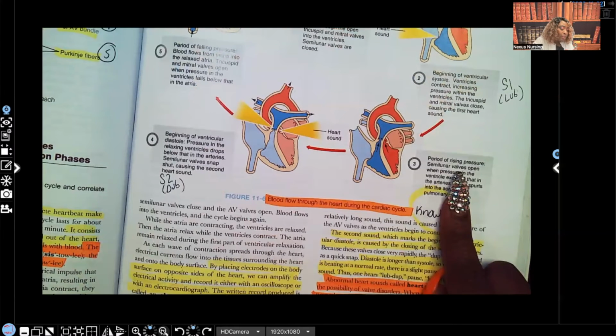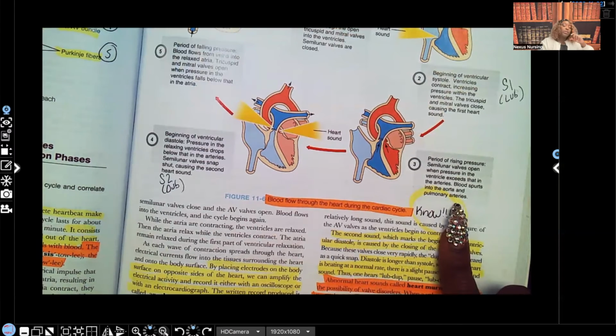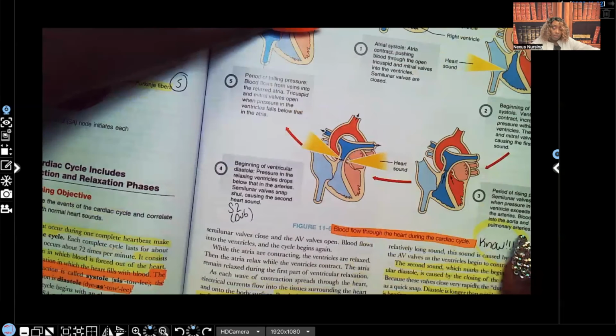Here, there's a period of rising pressure. The semilunar valves open when the pressure in the ventricle exceeds that in the arteries. Blood spurts into the aorta and the pulmonary arteries. Remember, guys, those semilunar valves are what keep blood from backflowing, right? So now the pressure in the ventricles increases, the ventricles are contracting and pushing blood forward. Let me take a look to show you.